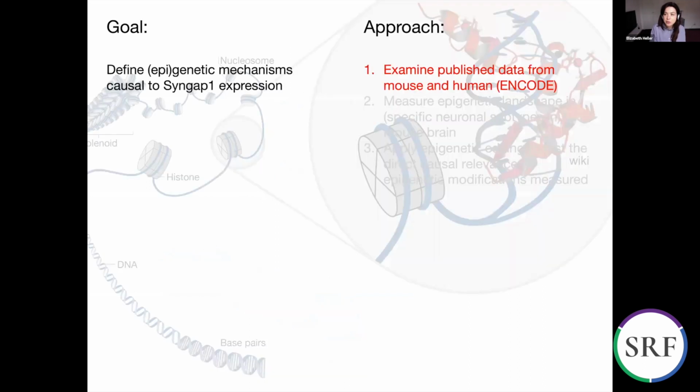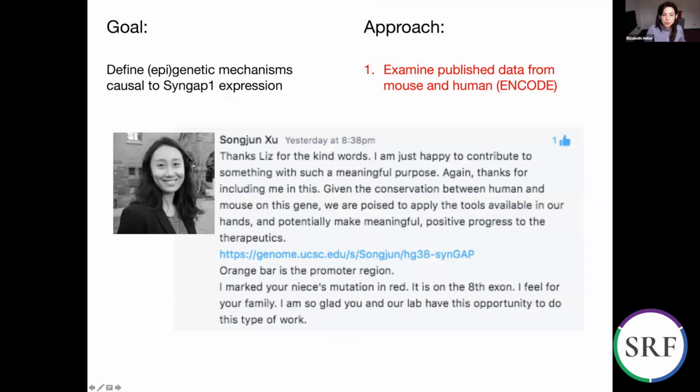So the first approach that we'll take in this new space in the lab is to look at published, publicly available data on the epigenome in both mouse and human. The first member of my lab that joined this project is Sungjun Zhu. She's now moved on, but I really wanted to share with you the response to my group when I told them we were going to go in this direction.